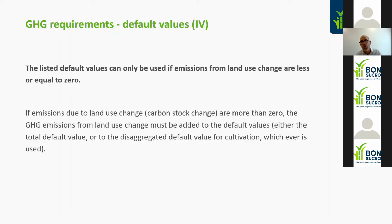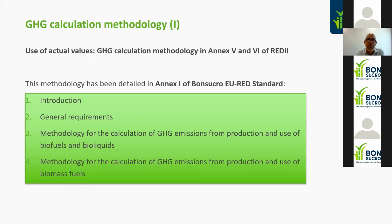You may ask, how do I calculate those emissions from land use change? For that, you have to go into the greenhouse gas calculation methodology. In it, there are a number of greenhouse gas emission factors that need to be taken into account. One of those emission factors is called EL, which is the emission related to land use change. If there are emissions related to land use change, you need to calculate those according to the methodology laid out in that annex, and then add that to the default values. That's all explained in more detail in Annex 5 and 6 of the EU-RED, but it's also detailed in Annex 1 of the Bonsucro EU-RED standard.